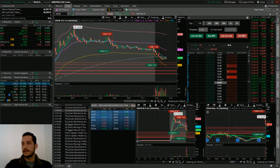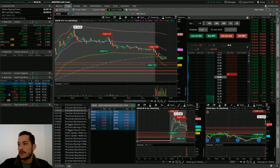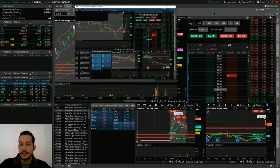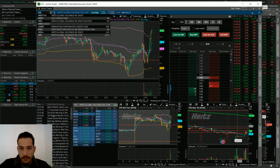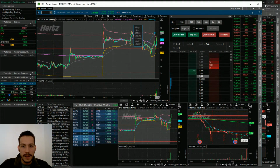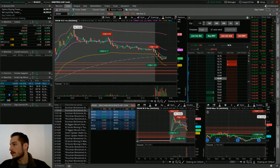I wouldn't be surprised if DGLY was a bit down. Let's go here to Hertz. Hertz has been on fire these last few days. Had a nice little double bottom here on the open and then just rang higher, 15% already. Huge, huge, huge moves. Yeah, for no real reason, that's true.